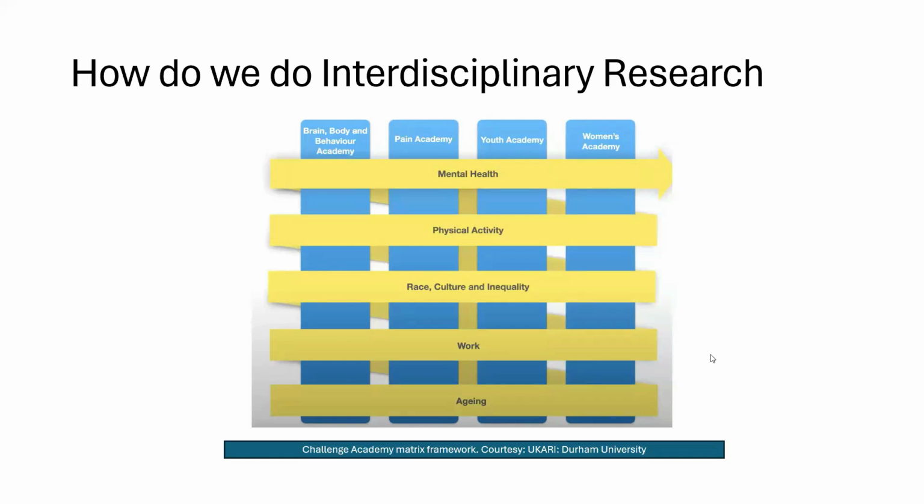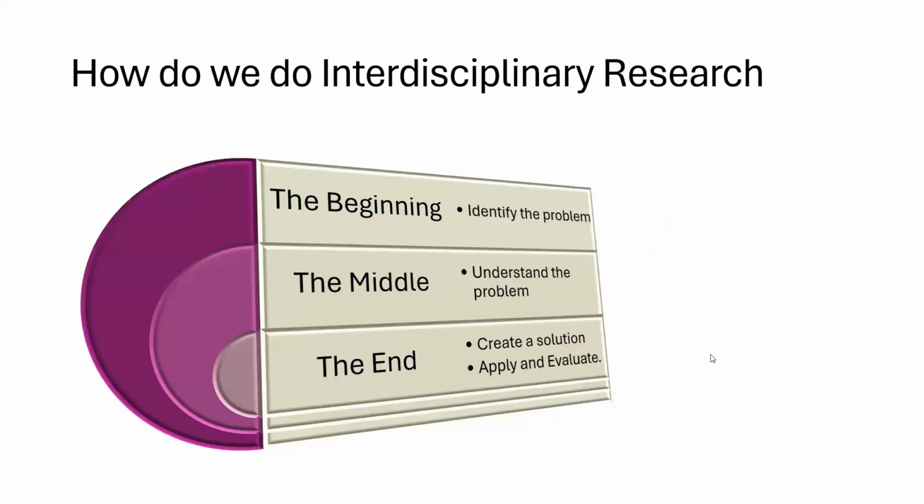You're looking at a particular work. So that's how you slice off some of the way we do interdisciplinary research. And to help you with that research, who are the experts you need to engage with? So those are the things that we need to start thinking about. Now, how do we do interdisciplinary research? In the beginning, you have to identify the problem.